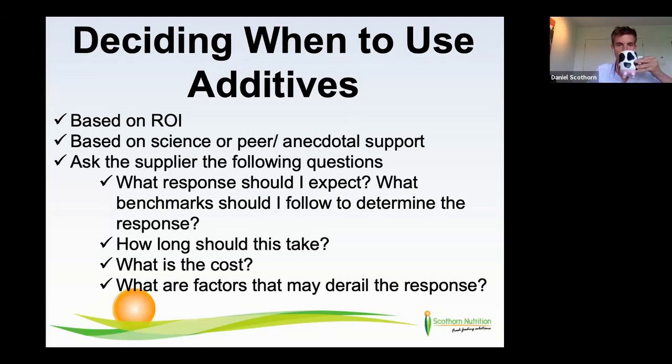So here are some questions that you may want to ask your supplier if you're a dairy farmer listening today, or even if you're a feed industry person speaking to a supplier of certain additives. What response should I expect, or can I tell my clients to expect? What benchmarks should I follow to determine if that response is happening? And a good feed ingredient supplier will say, well, you've got to watch pregnancy rate, and we can go on DairyComp and break down your pregnancy rates by 3 week intervals. And this is what you want to watch. So that would be a good answer from a supplier in this case.